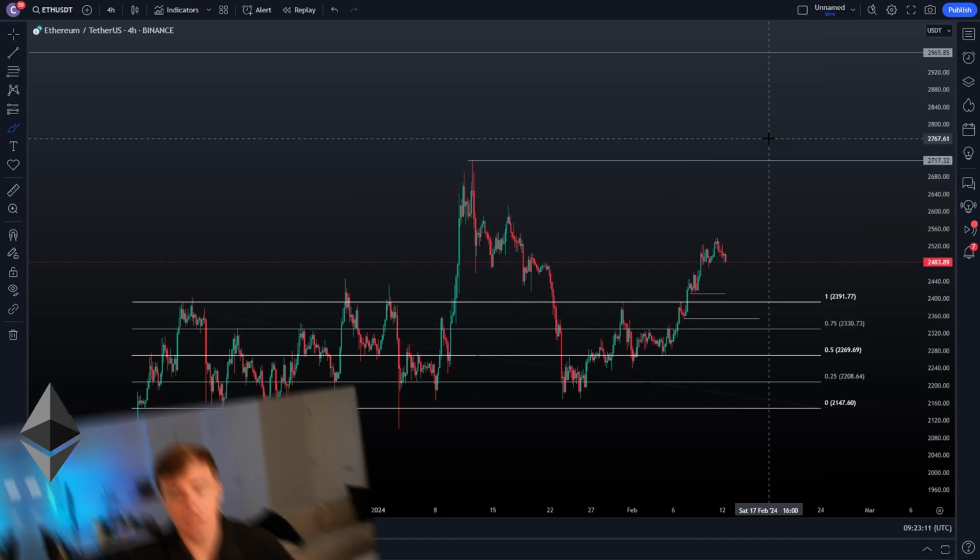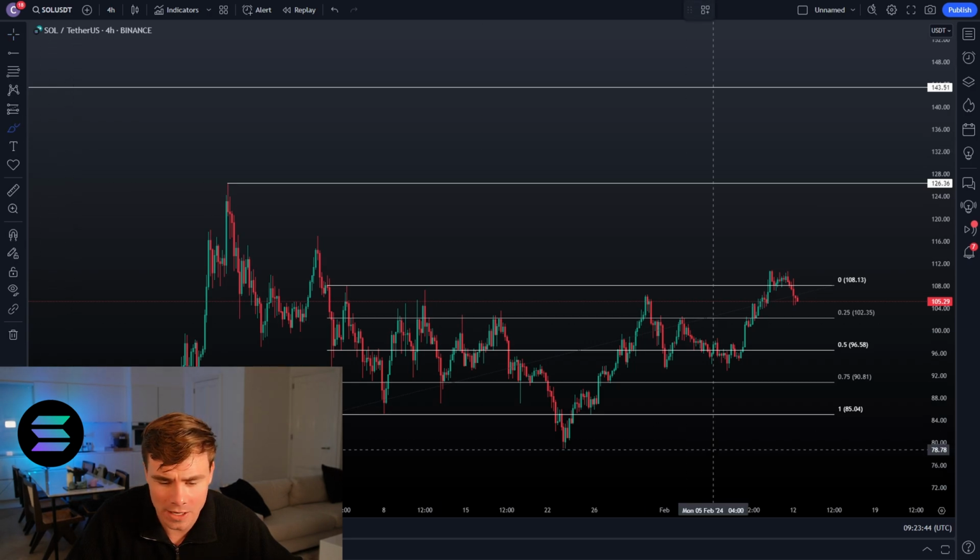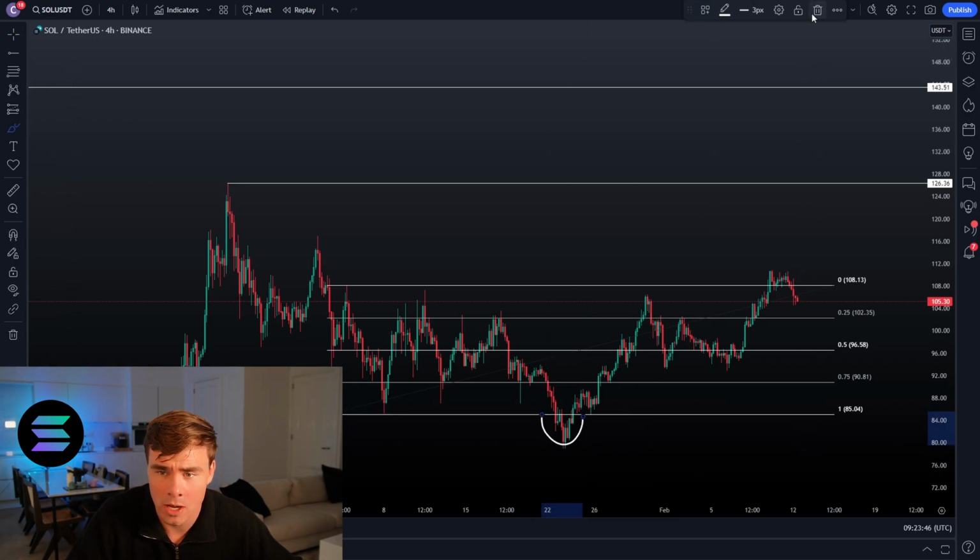Now, besides Ethereum, there's one more altcoin that is looking extremely interesting and is currently potentially developing a very interesting setup, and that's Solana. Because as you guys can see on the screen right now, Solana is also trading inside of a very interesting range, a potential re-accumulation range over here, in which we have seen a very clean deviation beneath the range low, and we had this unswept liquidity pool above the range high over here. And after a deviation of the range low, we know that we should target the range high liquidity pool.